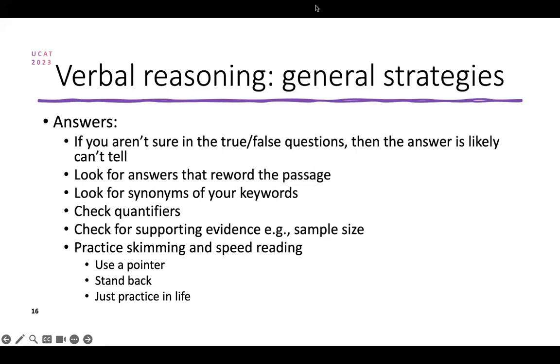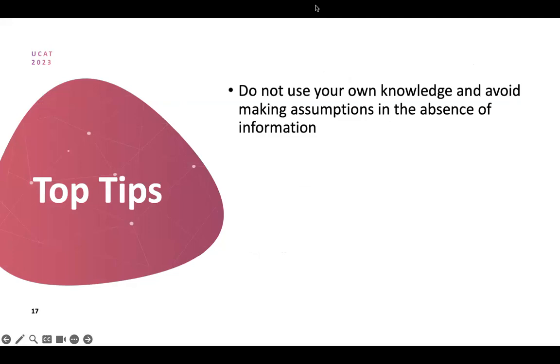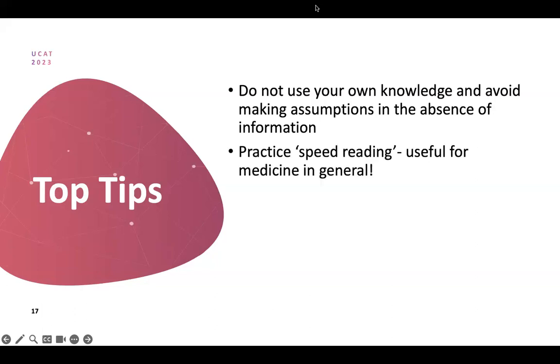How can you just practice in life? News articles, BBC News. You can use newspapers, books, textbooks that you're revising for A-level, just practice in life. So like I said before, don't use your own knowledge and avoid making assumptions in the absence of information. Practice speed reading, it's useful.